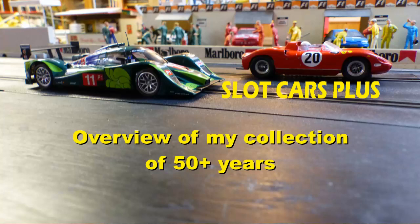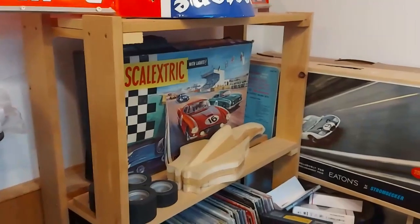Okay, I'm going to throw my hat in the ring. A lot of people have got blogs and all sorts of stuff on slot cars and things. Yeah, I'm going to be doing the same. But the idea is just to review my collection for posterity's sake and for my kids to know what's all here and what it's about.